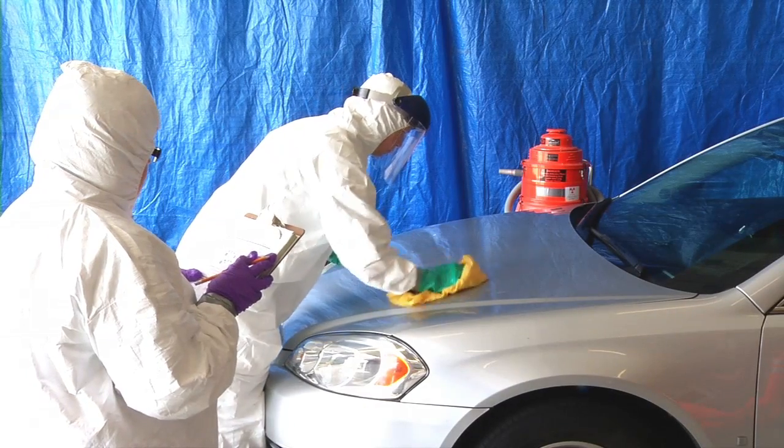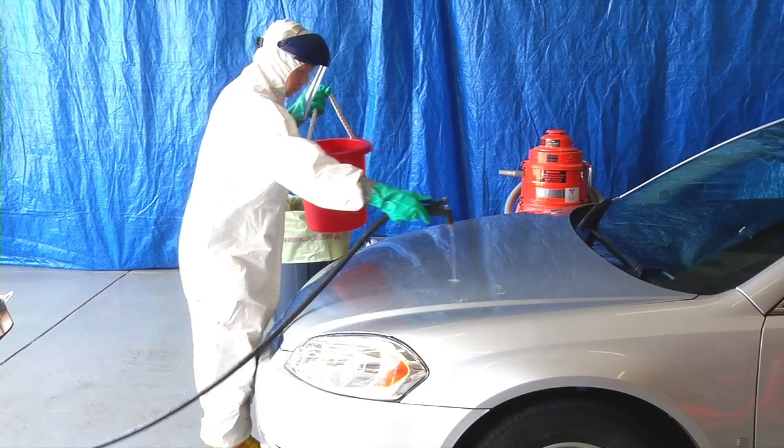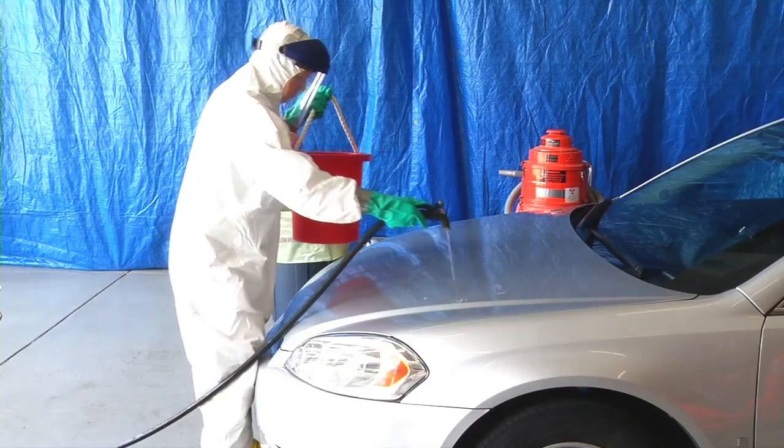Wipe area with clean dry cloth and remonitor. If still contaminated, wash with soapy water, rinse with low-pressure water, then remonitor. If still contaminated, wipe with Radiac wash. Rinse with low-pressure water and remonitor.